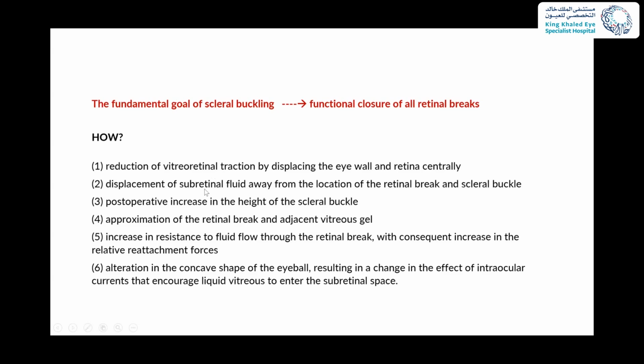Also, by this displacement, it pushes the subretinal fluid away from the detached zone, approximating more and causing some fluid turbulence, which facilitates pushing the subretinal fluid away and ensures more healing. Also, it approximates the vitreous gel to the retinal breaks. All these mechanisms work by pushing away the subretinal fluid and approximating the retinal break to the ocular wall. And with cryotherapy, it induces an adhesion, so the break will close, fibrosis will form, and the retina will be flat.